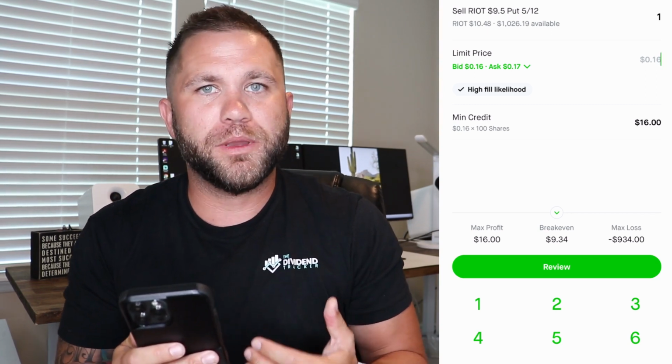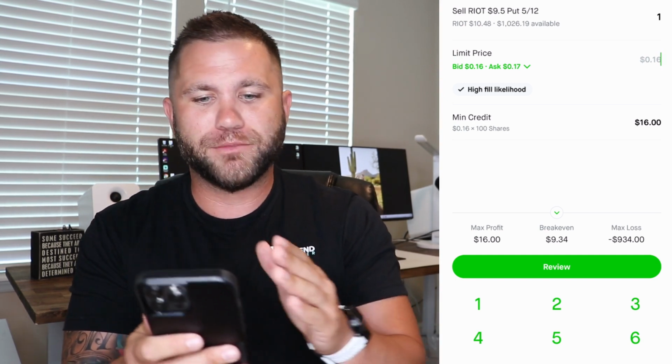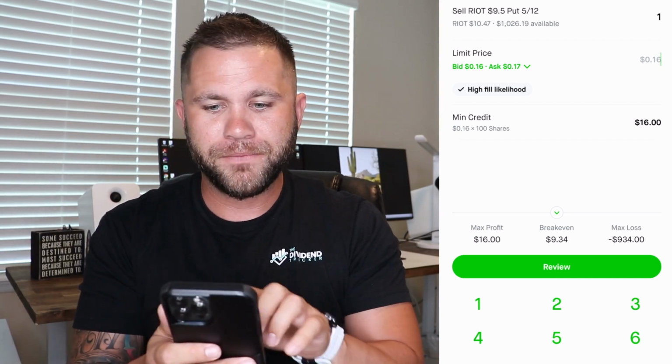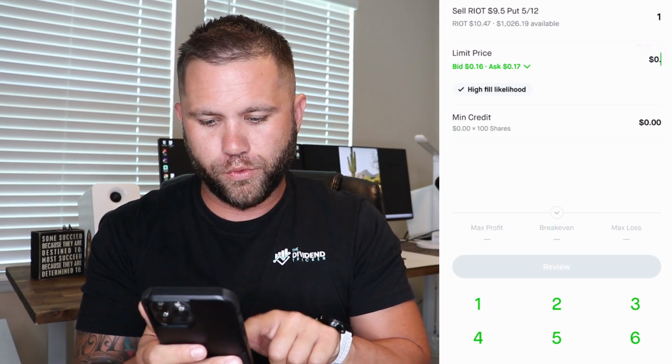If you want to be a little bit more aggressive and make sure that this order does get fulfilled, it's better to go closer to the bid price. If you're wanting to be a little bit conservative and think the price is going to continue to drop in this case, then you may want to be closer to the ask price or maybe even a little higher. But I want this trade to go through pretty quickly, so I'm going to go right at the bid price of 0.16. Again, that is on a per share basis.